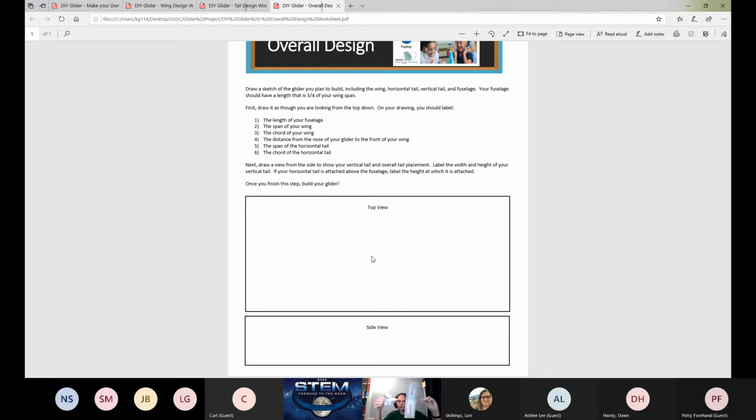So once they have all this information, they can go ahead and actually build their glider, because they have everything they need. So they can cut out cardboard that makes that wing shape of that wing size, that tail shape and that tail size, and then they can tape it all together.